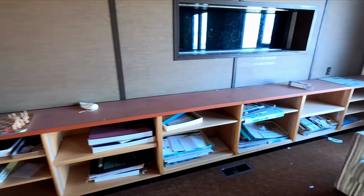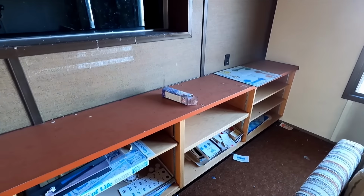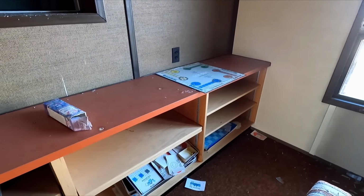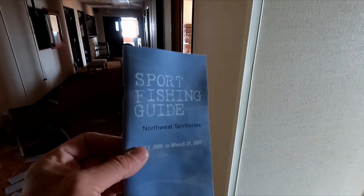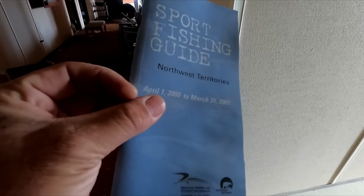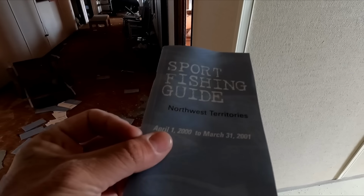Just like they left it. That's awesome. April 1st, 2000 to 2001. So the information I was given is certainly wrong. Not sure what those are. Projectors, I think.